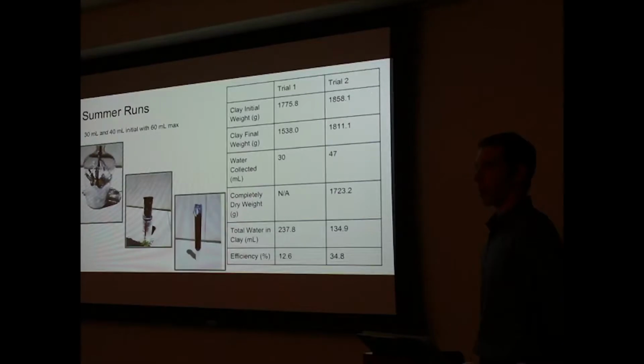So I started this project over the summer of 2016, and over that summer I came up with a few prototypes. My first prototype was able to collect 30 milliliters of water in just one day, and then I tried to improve on that. My second design shows that I was able to collect 40 milliliters of water. And the last design I was able to build over the summer was the best one, and it was able to collect 60 milliliters of water in just one day.